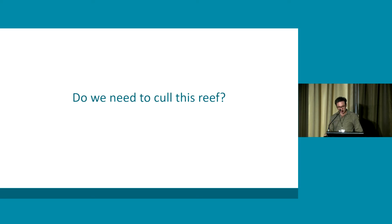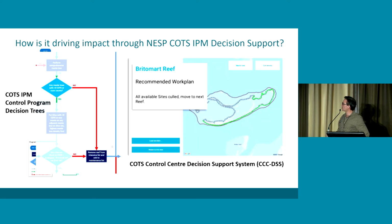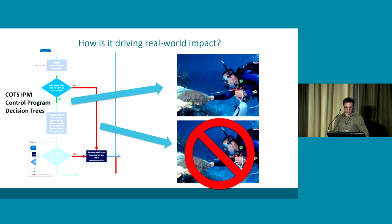Once you've manta-towed, you need to decide whether you need to cull or not. The DSS uses a simple rule to answer this question based on the manta-tow data. If no COTS or scars are seen around a reef, we don't need to cull the reef, otherwise we do. There's a lot of nuance to this simple rule, but the most important thing to know is that since the new control program started, we've had two NESP reports that have tracked the performance of this rule and showed that it's working well. As Dave mentioned in the first presentation, it has a false negative rate of 3% and a false positive rate of 68%.